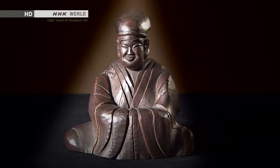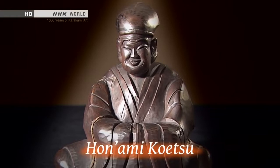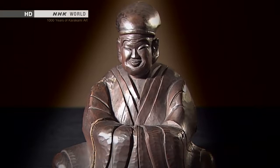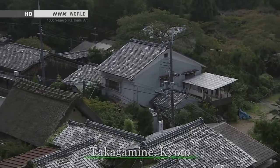Four hundred years ago, an innovative artist emerged in Japan. He would develop close ties with karakami artisans. Honnami Koetsu displayed talent in a number of art forms, including calligraphy, painting, and crafts. He wanted to revive the elegant beauty and culture of the Heian period. In 1615, he opened an artist's community in northern Kyoto.